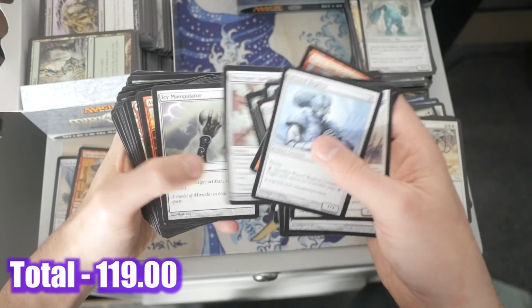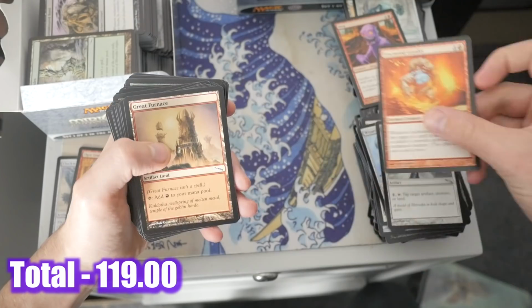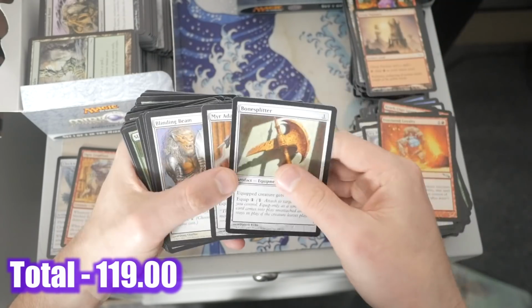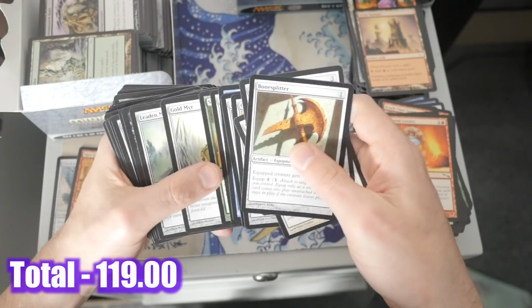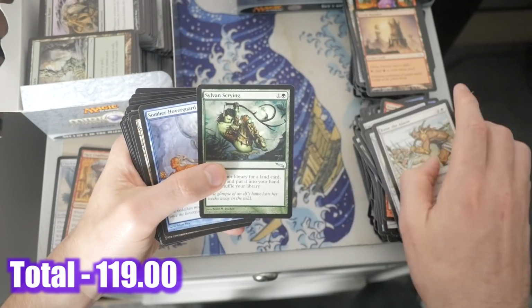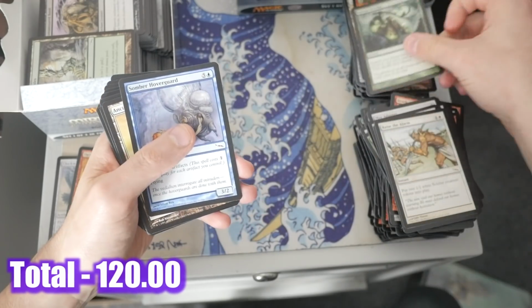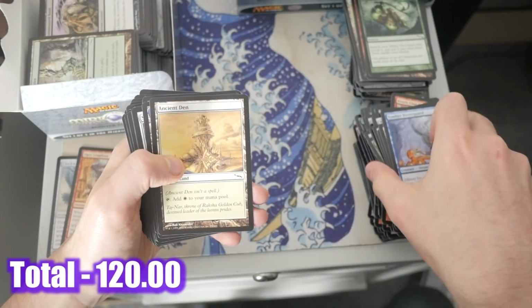Get the pace up a little bit. Icy Manipulator, great card. We got an Atog, he's playing Pauper. And we got another Furnace. We do got a Furnace. It's hot. Feeling the Furnace right now. Okay. Sylvan Scrying. I don't know if it's worth over $1, but it's definitely a card that sees play. I'll put that aside because I'm going to be building some decks.